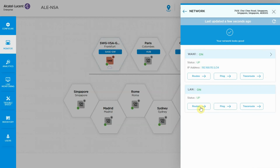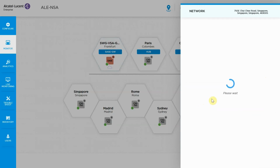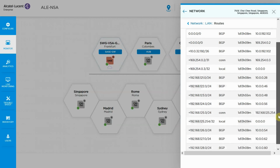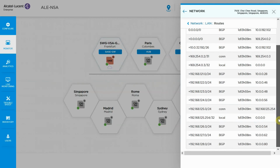If I click here on routes for LAN, what I see is all the LAN routes. LAN routes, that means overlay routes. And as you can see, all these are BGP routes because BGP is the protocol that takes care of all the dynamic routing in the Titan solution. It is a protocol that may be scary to some people, but the good thing is that there's nothing for us to do. So all the BGP peering and all the BGP policies are automatically configured by the Titan solution. All that we have to do is declare the site, and then Titan will do the rest.